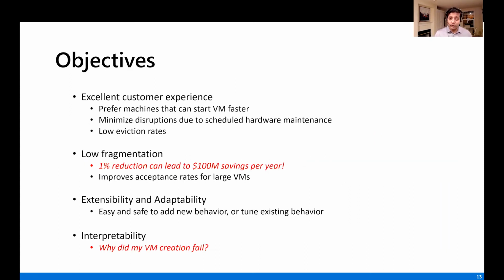Protean has to achieve many objectives. First and foremost, Protean should make correct assignments of VMs to machines, honoring every customer constraint. But beyond that, we also have some internal objectives that are very important, and Protean tries to achieve those as best as it can. For example, excellent customer experience is extremely important. To that end, Protean prefers machines that can start VMs sooner.